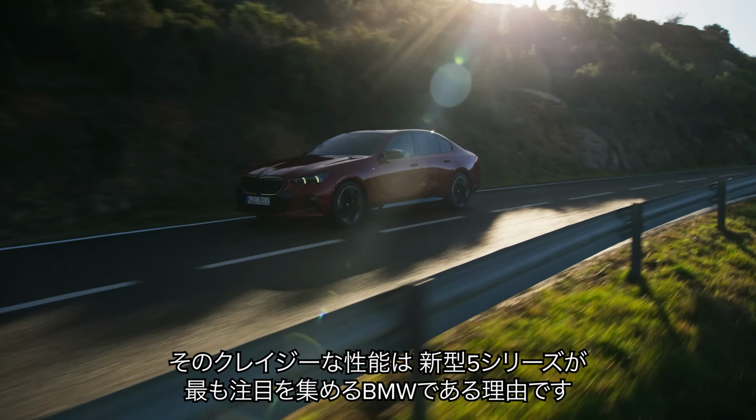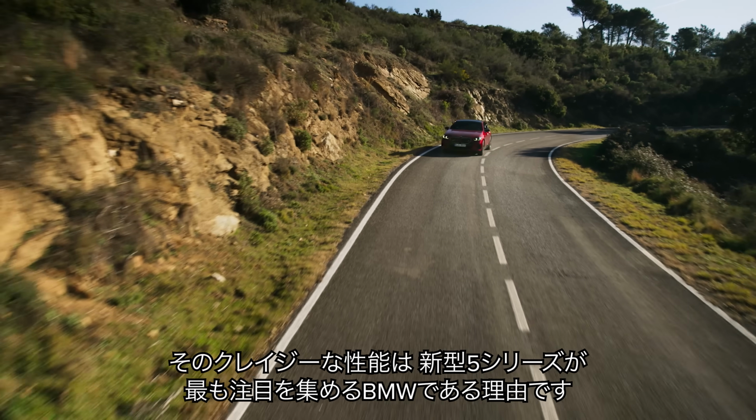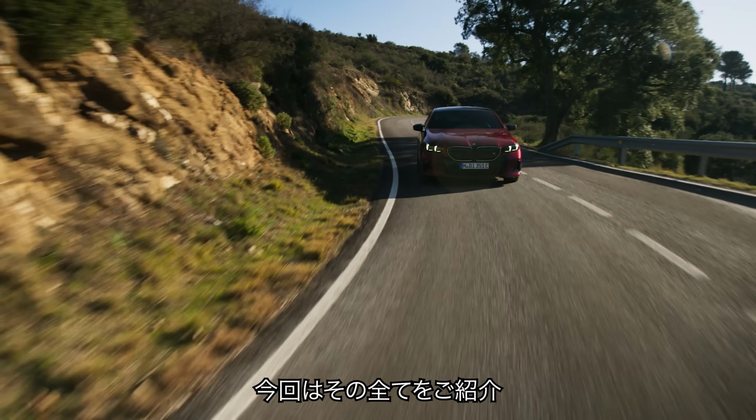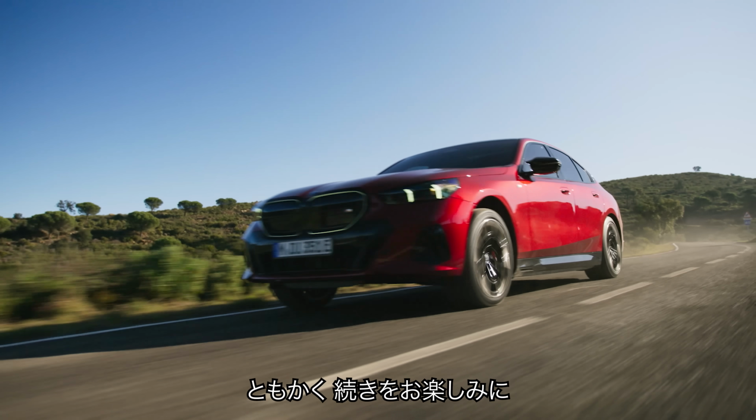But that crazy figure is just one of the reasons why the new 5 Series is the most important BMW you'll see all year. And I'm going to tell you everything you need to know about it, because I'm Matt Watson and you're watching CarWow.